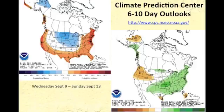Now, the 6 to 10-day outlooks, which are valid Wednesday, September 9th through Sunday, September 13th, indicate above normal temperatures are expected across the eastern United States, the western United States, and the far southern areas of the United States, with below normal temperatures expected in the high plains and parts of the Midwest. Above normal precipitation is possible across much of the central and eastern U.S., and drier than normal conditions are expected across the Pacific Northwest.